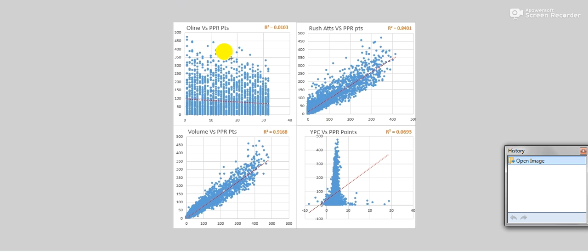Whereas if we compare O-line, for example, and yards per carry, both come in at 1% and 6% correlation to fantasy points. Volume, on the other hand, and volume in this sense is both rushing attempts and targets, so not receptions, so it's not touches, so I'm just calling it volume. Every opportunity they got correlates to fantasy points at 91%. So 91% of fantasy points are being explained by how much opportunity they're getting on the field.